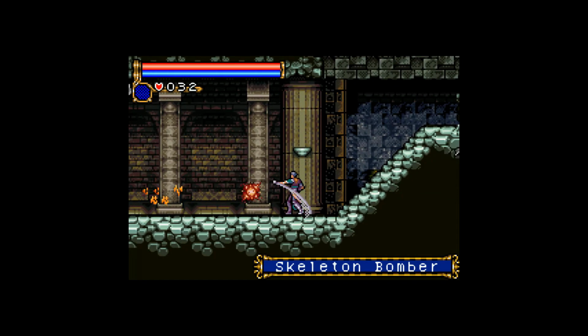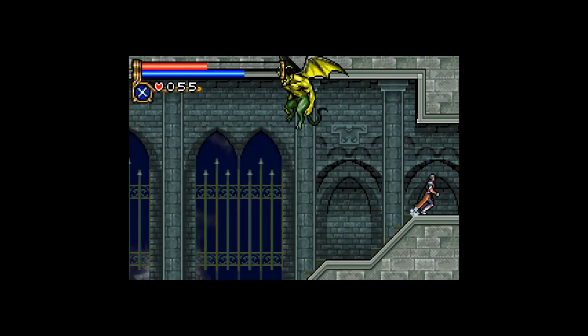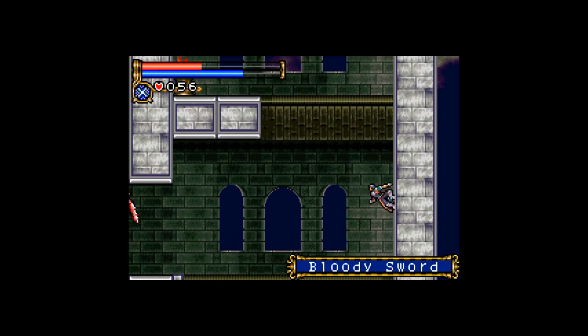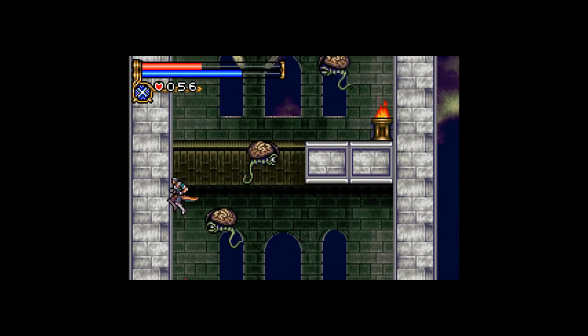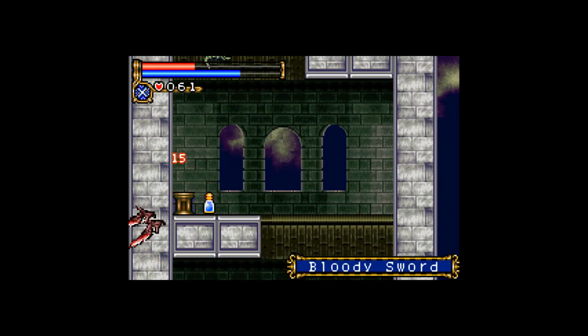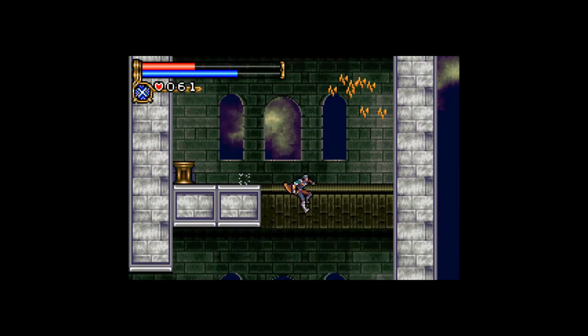However, this doesn't really seem to be the case in Circle of the Moon. In Circle of the Moon, a lot of enemies are designed to be much more agile and less predictable. They feel like enemies that belong in Symphony of the Night. But since we don't have Agile Alucard as our protagonist, dealing with these foes are much more difficult.